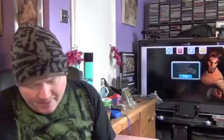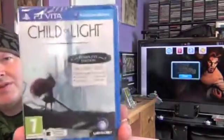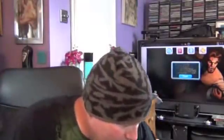This other game is, I believe, the only way to get a physical copy of this game, and it was released in the UK. I think the American one is a download, a DLC code only, and that's Child of Light. So there is a little cartridge for this, which is good. I haven't had a chance to play it yet though.